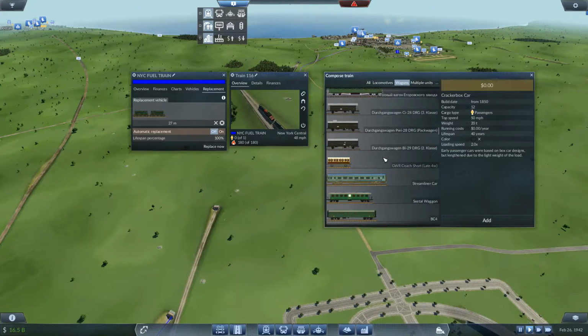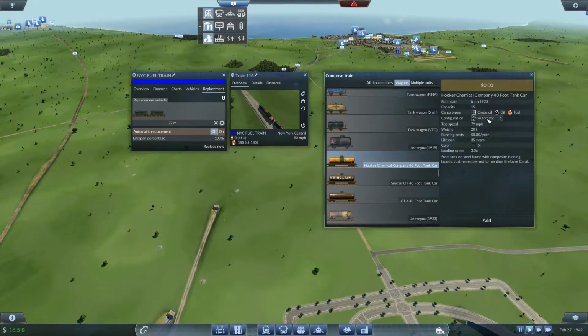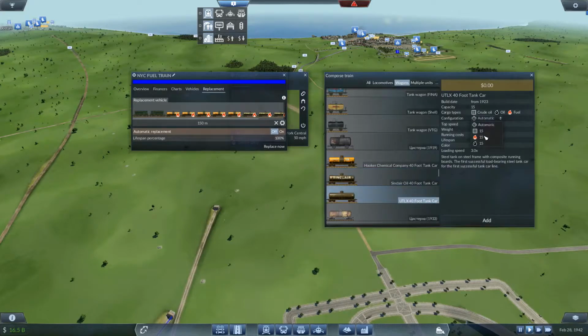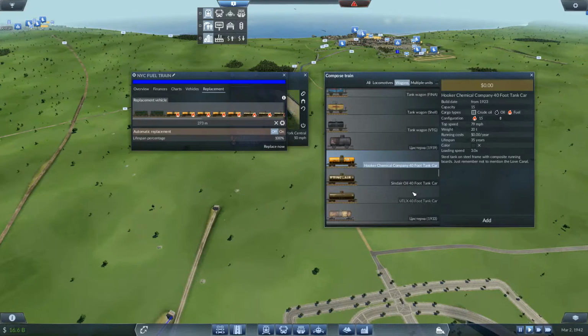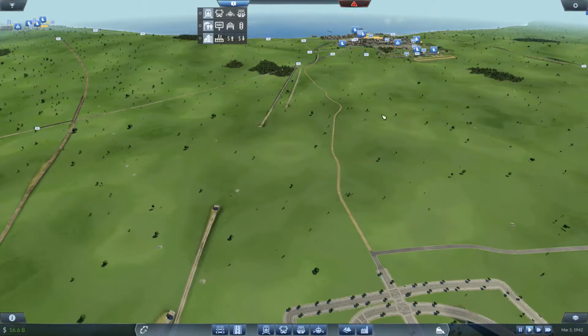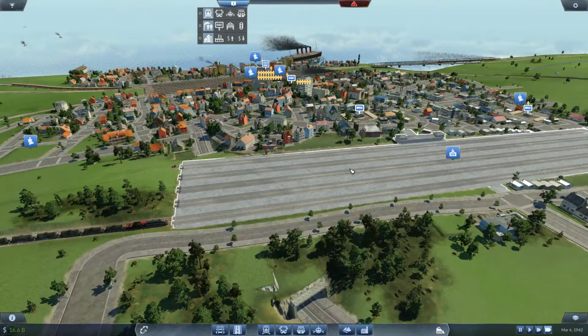Now we'll head down to the fuel wagons we've got. And if we set these for fuel, 1, 2, 3, 4, 5. 1, 2, 3, 4, 5. 1, 2, 3, 4, 5. Right, that's 15. 1, 2, 3, 4, 5. 1, 2, 3, 4, 5. That's 25. Replace now and yes. So, as for that train, it is there. Have you still got all your fuel on board? You should have. Yes. And you've now got your new route.